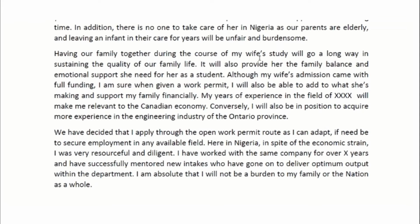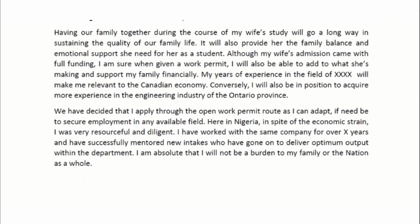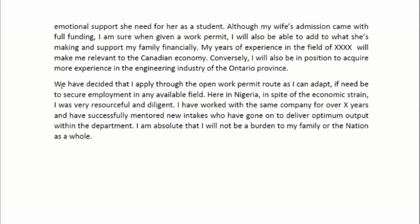You see how he mentioned his experience and how he can come in and be an asset to the province, not a liability. So these are just extra things that you don't have to put in your letter. If you know, it's just things that we put in our letter. So it all depends on you.